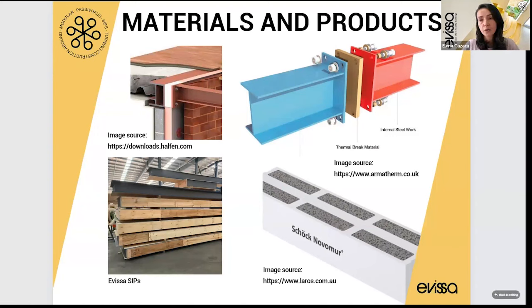In saying that, though, some of the buildings can be a bit more challenging than others, so obviously a simplified volume will achieve an easier solution when it comes to building physics, Passivhaus, or resolving thermal bridging.